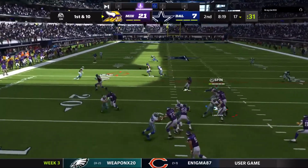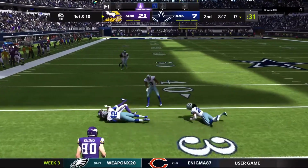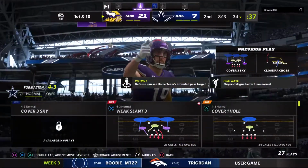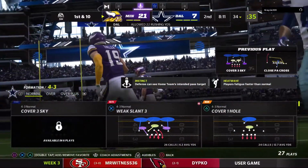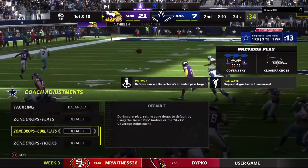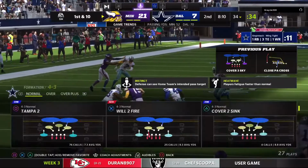And when you start plotting for this drive, when you start thinking to yourself, okay, what are we going to do? You don't go away from what you did before because that worked, but you have to be prepared for wrinkles and counters because you know they'll make some adjustments. Successful start to the drive, 17 yards, and moves the sticks.